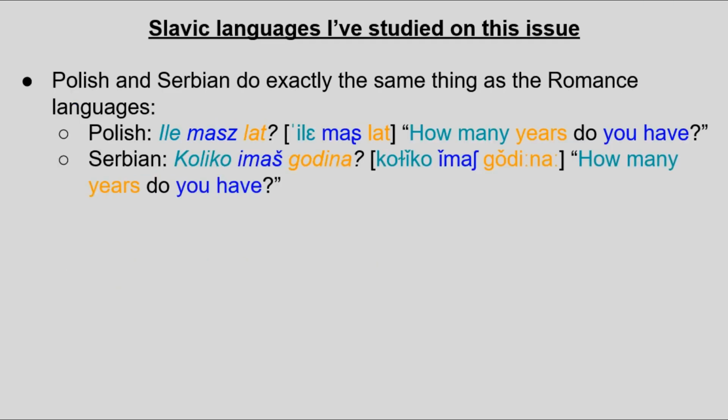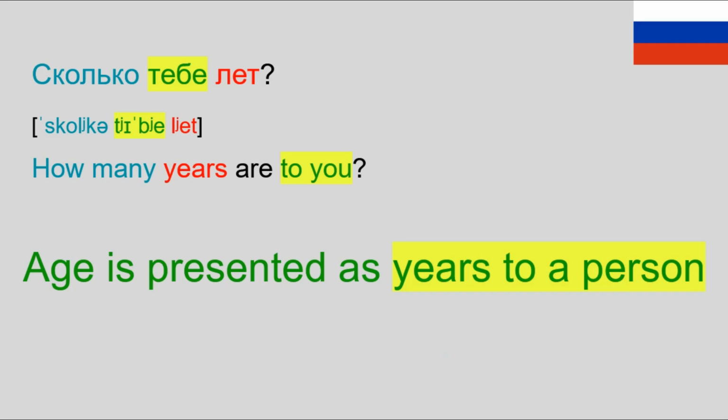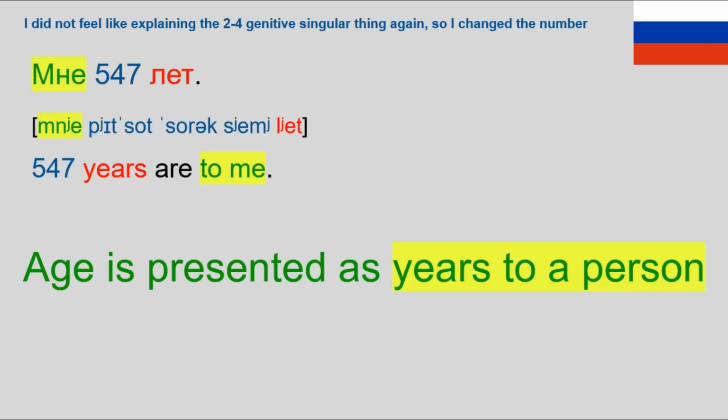Polish and Serbian do basically what the Romance languages do, while Russian and Czech slightly change it so that the person with the age is in the dative case. So in Russian, the question is сколько тебе лет? And the response is мне номер лет. Number years are to me.